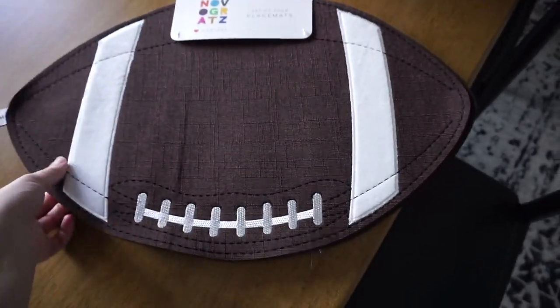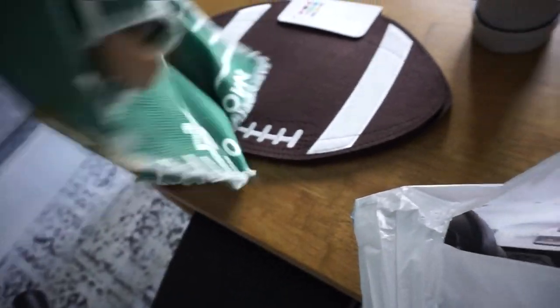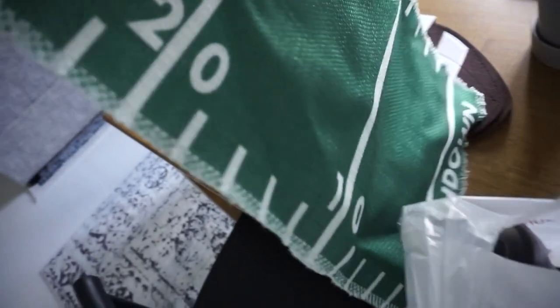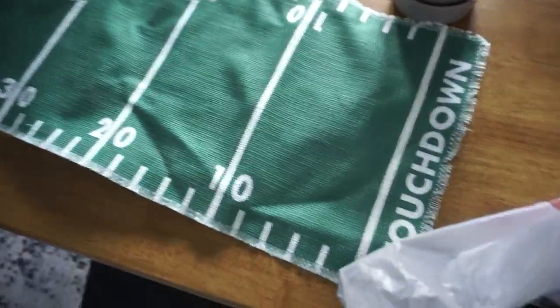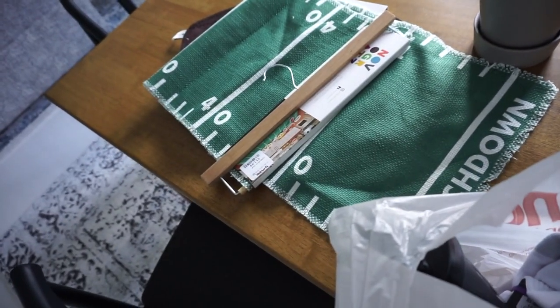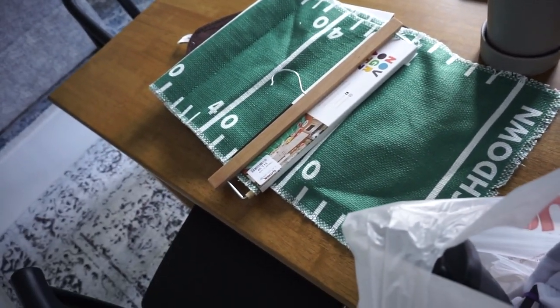This is for Randall's classroom: placemats that he's going to put on his walls. I think he also got a dinner table runner that he's putting on the walls. I was like, you know that's a table runner. He's like, yeah, it says touchdown. He's a history teacher, I don't know if I told you guys that before, and football coach, obviously, football stuff.